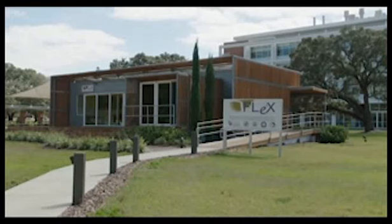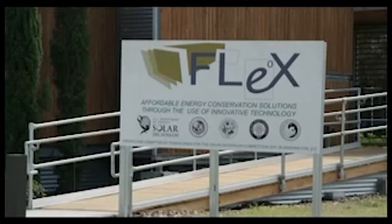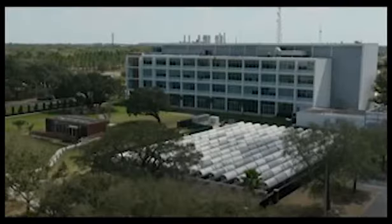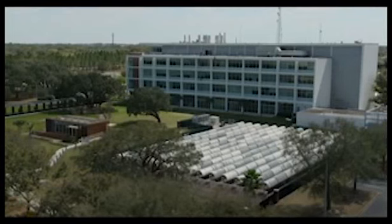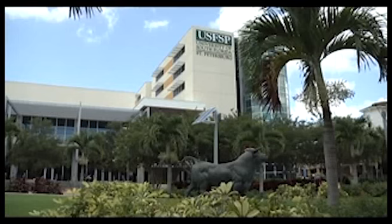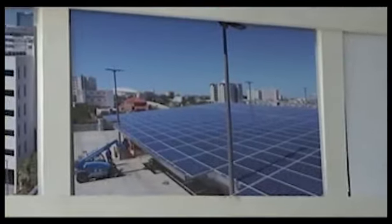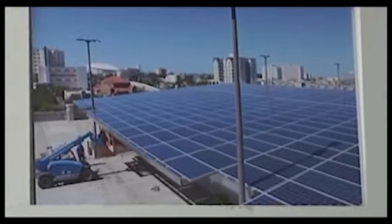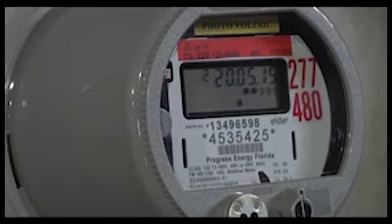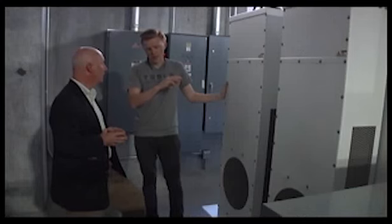Other solar projects on the Tampa campus include the Flex House, an energy-efficient modular home built for an international competition in 2011. And the work isn't limited to just one campus. Thanks to a $1 million grant from Duke Energy, USF Saint Petersburg installed one of that city's largest and most efficient solar arrays on top of a campus parking garage last year. The system powers the garage 24/7 thanks to a pair of huge batteries made by electric car maker Tesla.